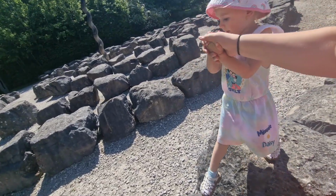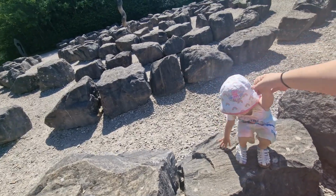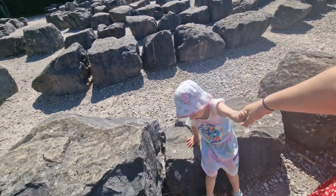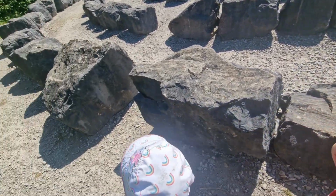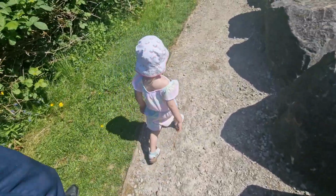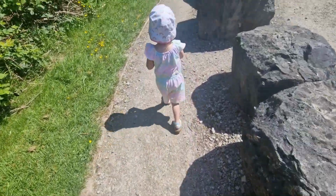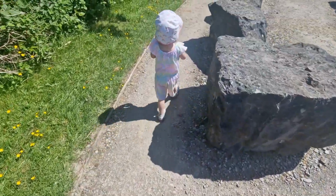You have to jump. Oh, good step. Yep, keep going. Keep going, I got you. Nope. Wimp. You wimp. Said, no, just not got big enough legs yet. No. No.